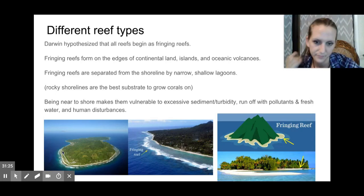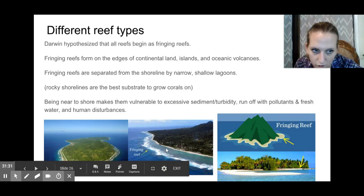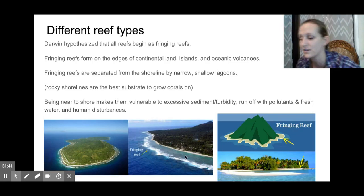Now in this middle picture here, we can see there is starting to be a small, very shallow lagoon starting to form because this island is slowly sinking. And it might only be like 3 millimeters a year, something so small.